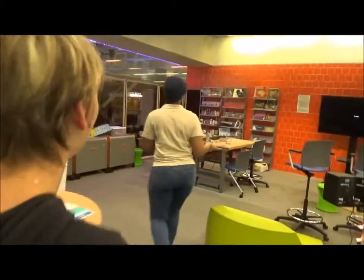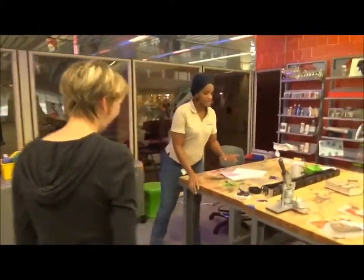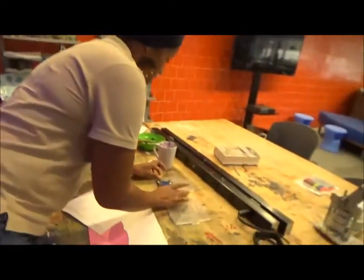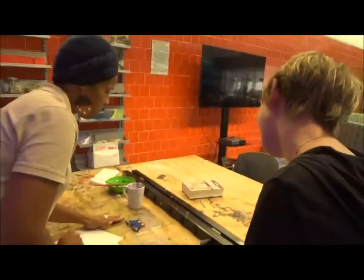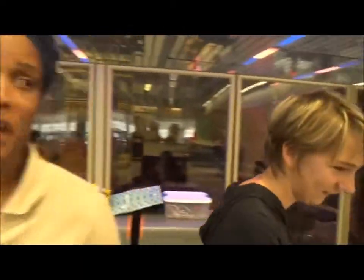And so let's start over here. Here we have our craft area where the teens can make buttons and color bead craft projects. This is very, very popular. And it looks like they're going to make, what do you think, Mario Brothers? Mystery craft project.